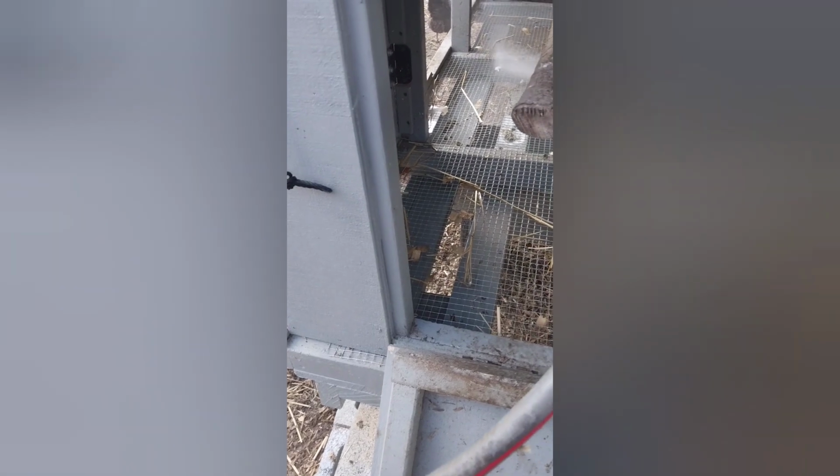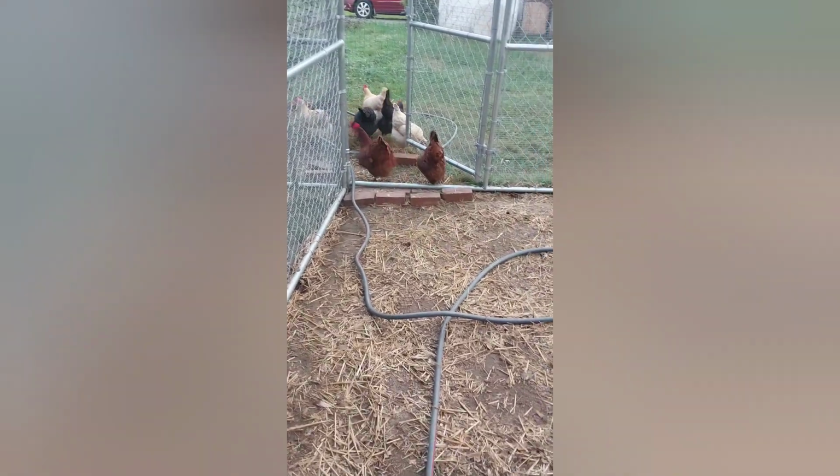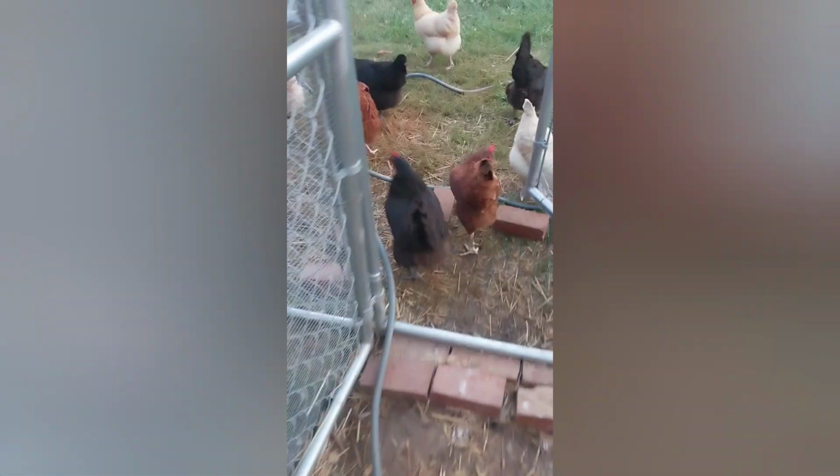And during the winter time, we put a rubber mat on top of that hardware cloth and cover it with some pine shavings, and we do the deep litter method, and I remove all that pine shaving every 3 to 4 weeks and replace it with clean ones.